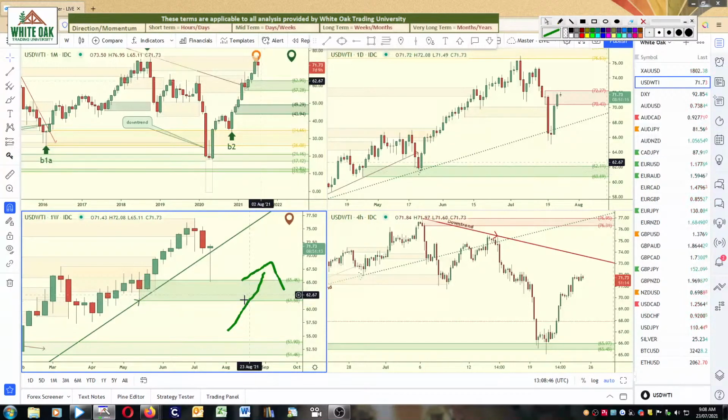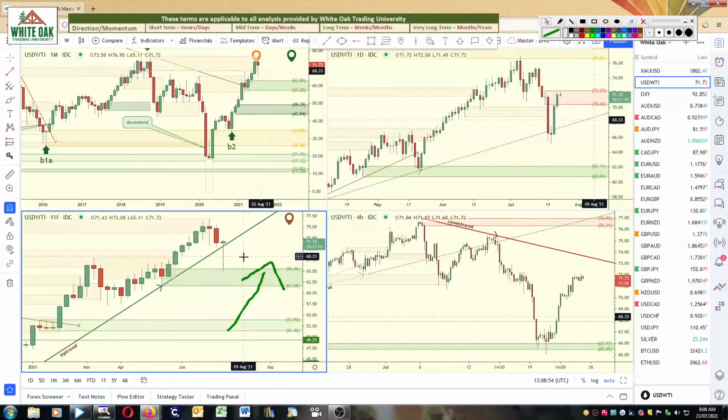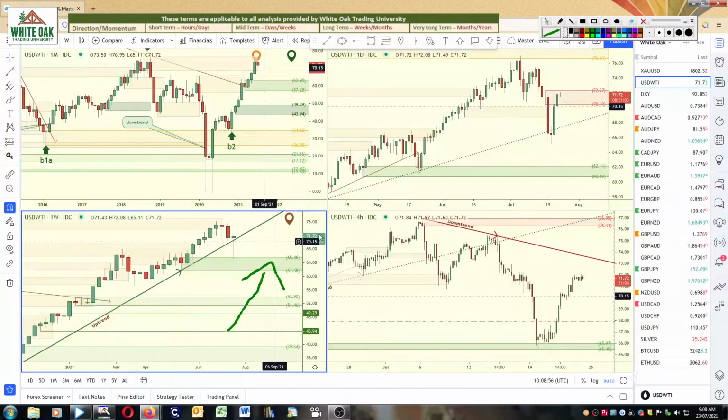Notice something there. So it can still rally up from here, that's for sure, because of the weekly trend, but we'll see how this week closes. So far it's looking really good, like it will close above the trend line, which is a very good sign for a continued move to the upside. So we'll wait and see how that takes place.